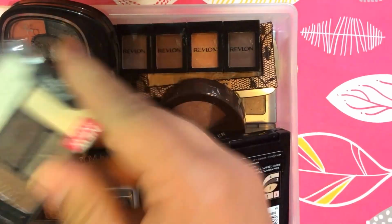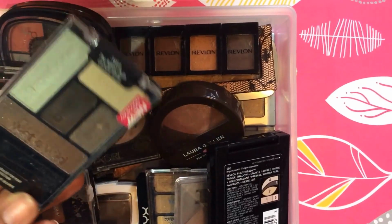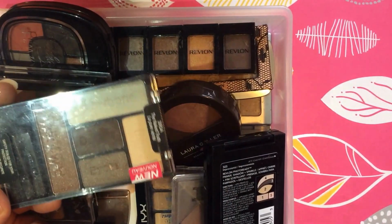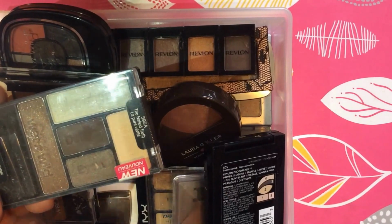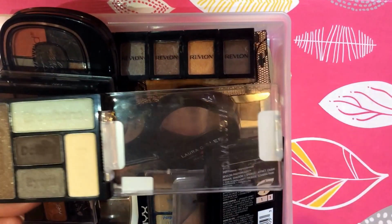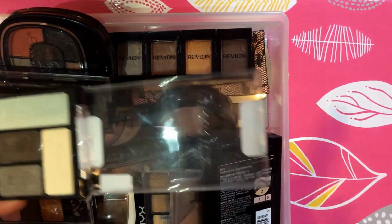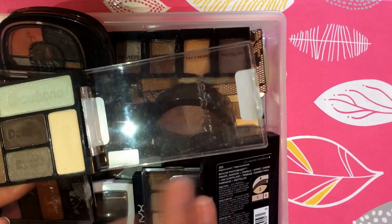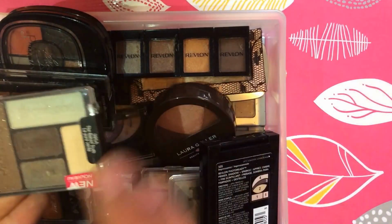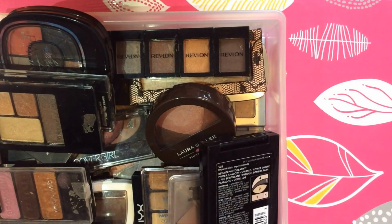Oh, there's hair in here. I'm so sorry. This is the Wet n Wild Naked Truth. You would say it's a neutral palette, but I really didn't enjoy it or get much use out of it, because this eyeshadow I have in every palette. This one is kind of unique, but I really don't use it. This is too dark for me, and I would never use that one. So I am going to be decluttering that.